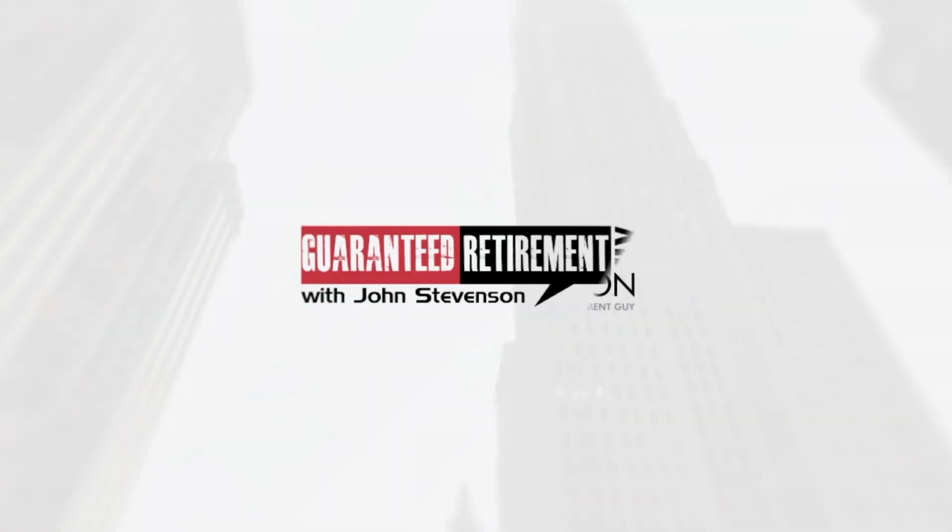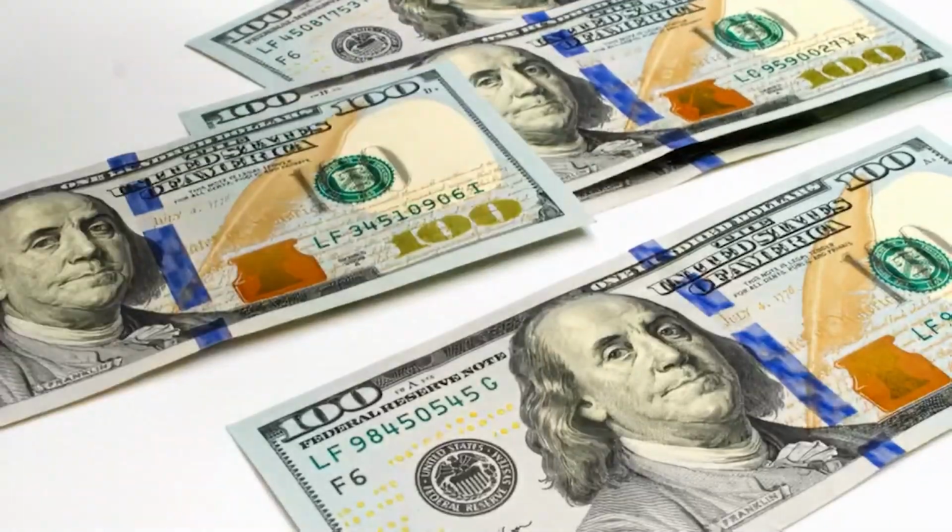Today I'm going to be talking to you about the Guaranteed Minimum Income Benefit Rider. So what is this rider and how is it used? Well, if you're looking for an income guarantee as part of your annuity, then it's very wise to have this attached. Now, these are typically attached to variable annuity contracts.